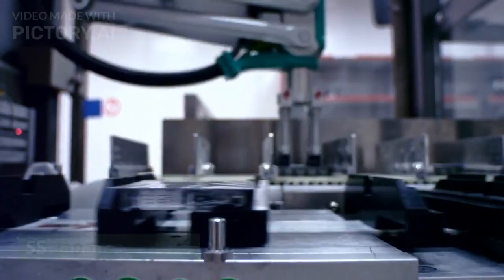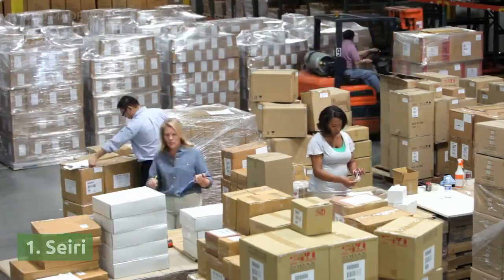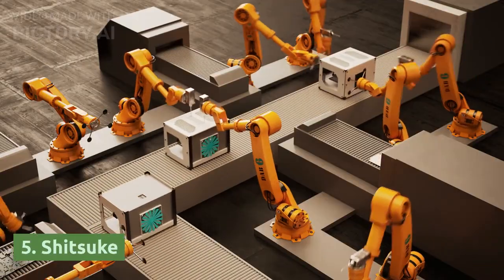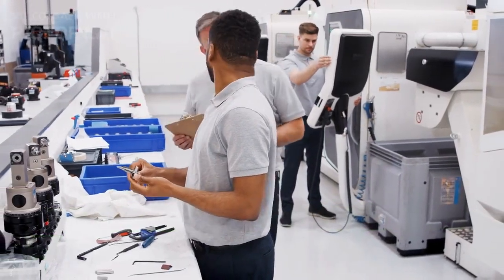5S Japanese words. 5S originated as 5 Japanese words. 1. Seiri. 2. Seiton. 3. Seiso. 4. Seiketsu. 5. Shitsuke. In English, these 5S words have come to be known as 1.